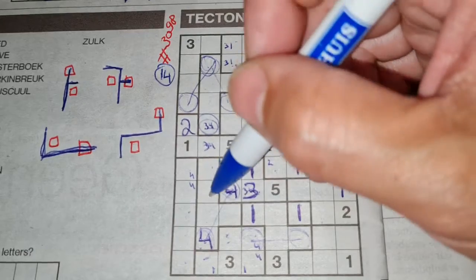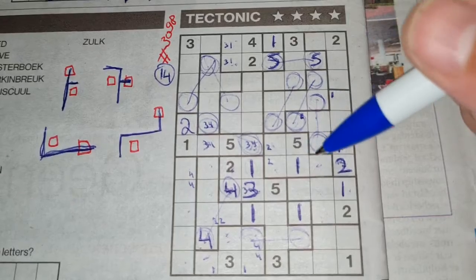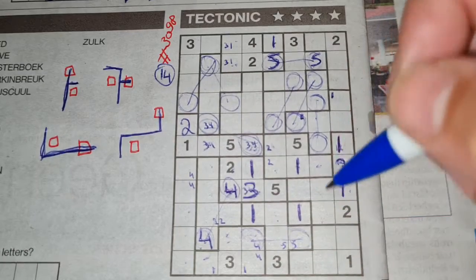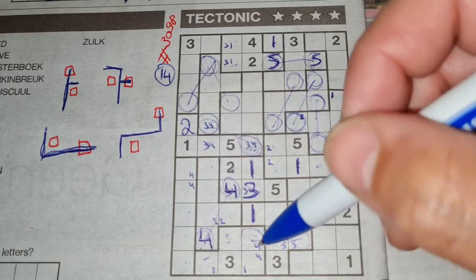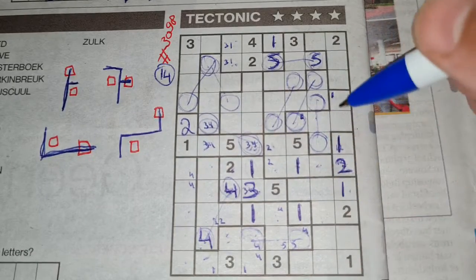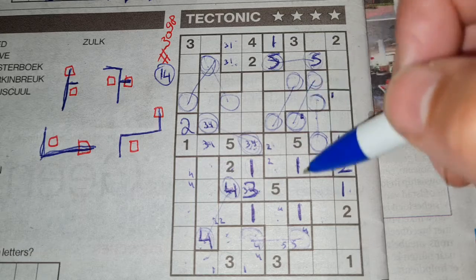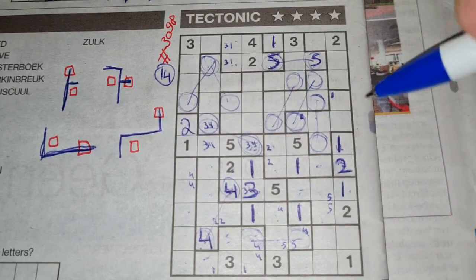These 2 boxes cannot be a 2, so the 2 could be here, could be there. This box cannot be a 5, so the 5 could be here, could be there. This box cannot be a 4 because we have a double 4 there, so the 4 could be here, could be there. This box cannot be a 5, so the 5 could be here, could be there.